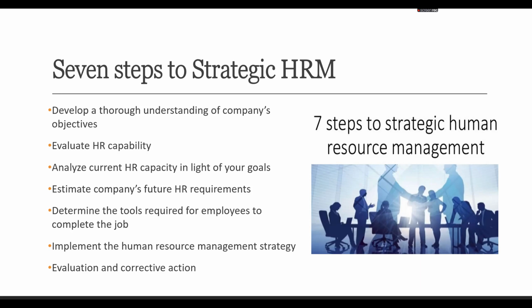The next step is to implement the human resource management strategy. So after all the analysis and the findings, it's now time for us to implement the strategy into action to see how the process flows. And the last stage is again an evaluation and corrective action. So here comes the interesting part of evaluating the implementation that's been done and then taking any corrective actions if at all needed, so as to have a clear strategic implementation in the overall activities of the organization.